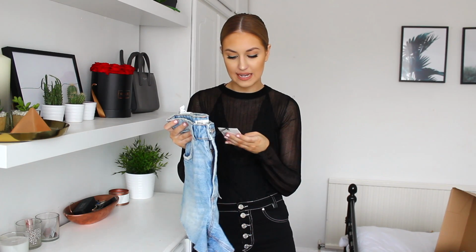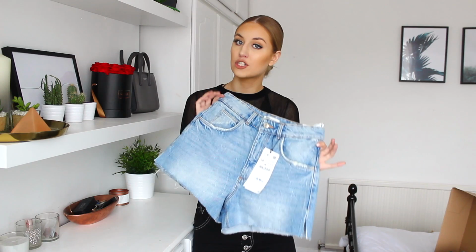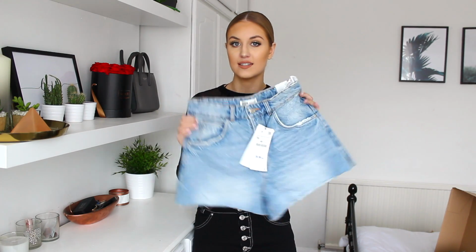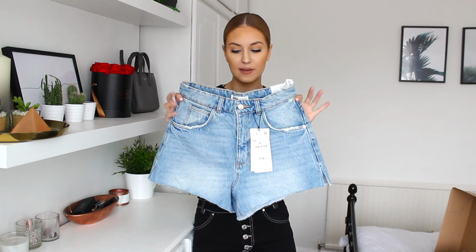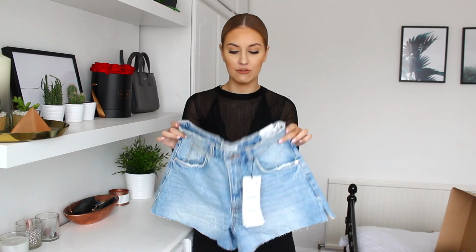They were £26. However, I do think they'd be great if you're a little bit shorter, maybe like 5'6", something like that. Then I think these would be great. But if you are a little bit taller, then your bum will probably hang out the bottom.